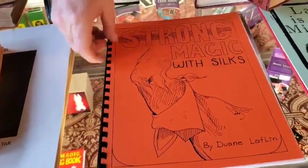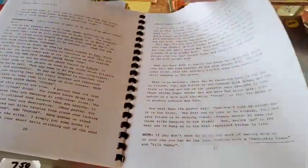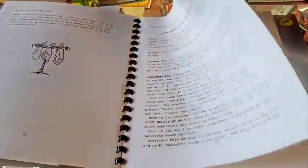Strong Magic with Silks by Dwayne Laughlin. If you guys work with silks, this is actually... Ooh, somebody did some annotations in there. Dwayne does some excellent silk work. If you guys have never seen him work with pom-poms and hank balls and things like that, really, really smooth.